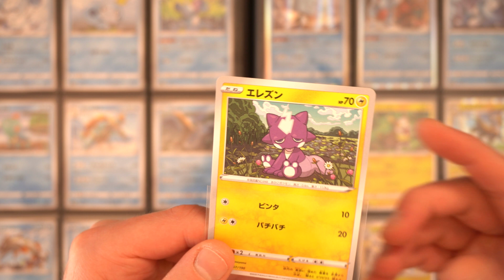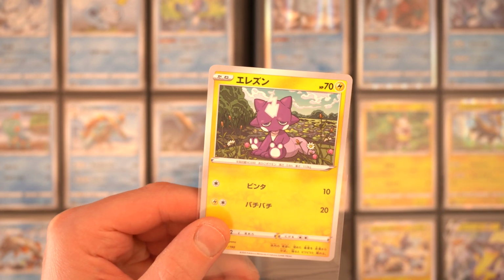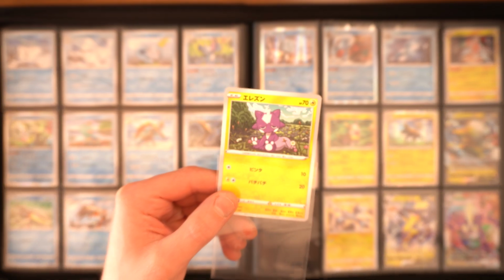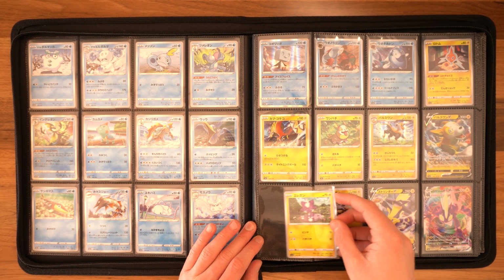That's the thing with starter or first stage Pokemon, they don't always have to be doing something crazy hectic. They can just be cute. And that's, I guess, how I like my stage ones. I like them just looking like, hey, look at that. It's a cute little Pokemon.